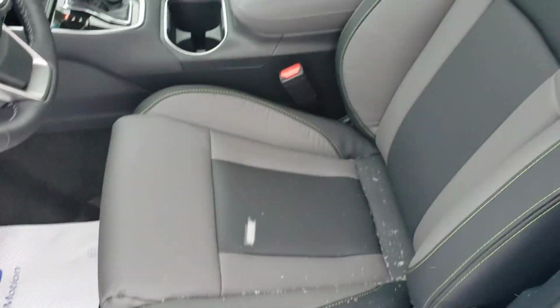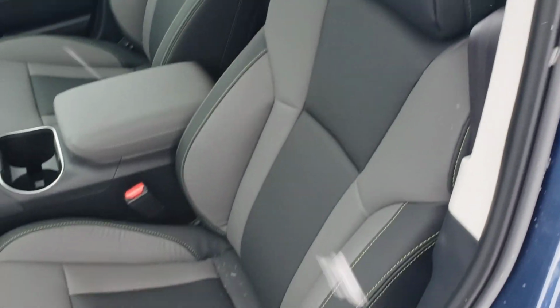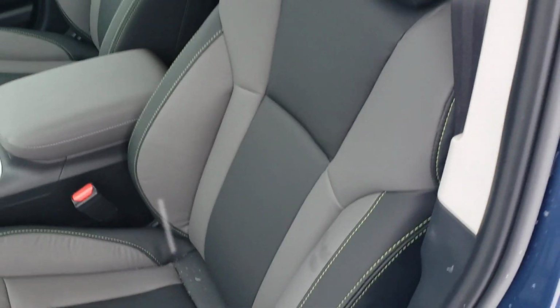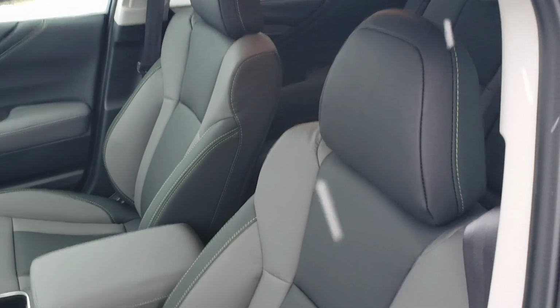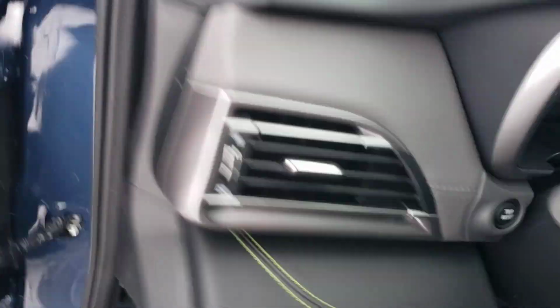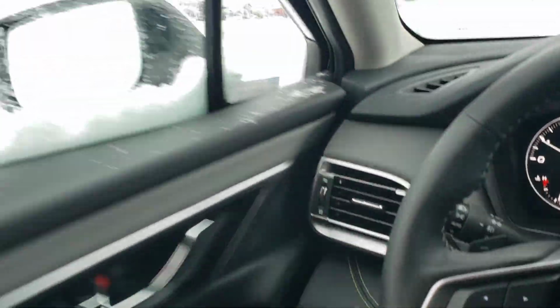Up front, all the good stuff for the driver. Power windows, locks, mirrors, as you'd expect. Power driver's seat. Now, this material is what they call soft touch all-weather upholstery. In the States, it's called StarTex. Kind of like a neoprene. It is 25% recycled plastic, so it's water resistant. I would almost call it proof, but can't. And it is designed to get dirty and be wiped off.